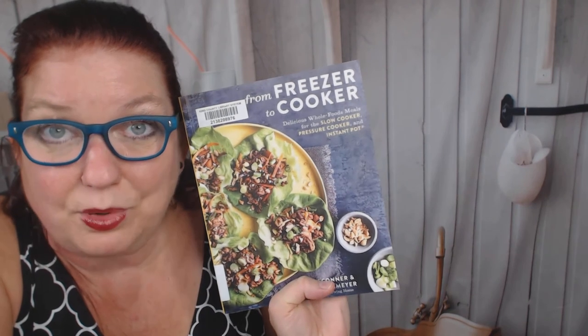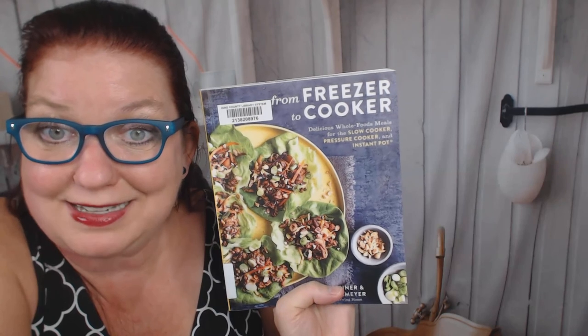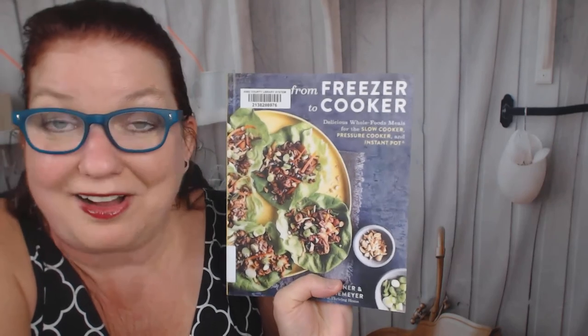This is awesome. This is a library book. I'm going to go buy it on Amazon because I need this. This is perfect. Autumn is coming.